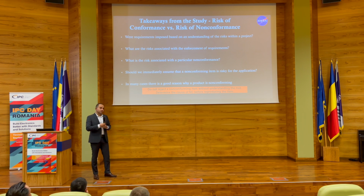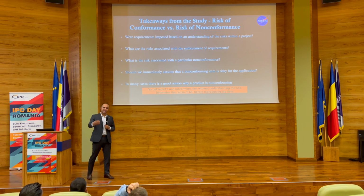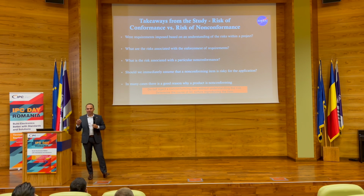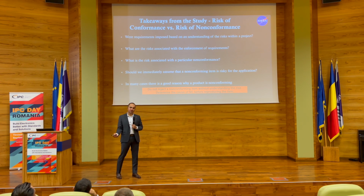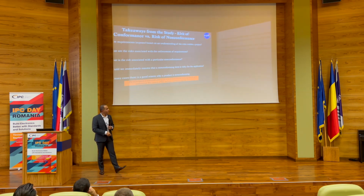So those risks of conformance, making something conforming or forcing it to be conforming, can actually transfer into a programmatic risk for us. So we carefully balance out and evaluate, is it a risk of non-conformance, meaning use as is, or do we have to force it to be conforming, taking up that additional risk of cost and schedule?